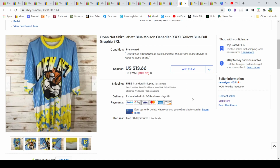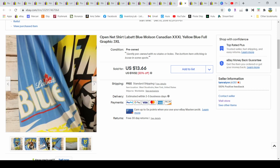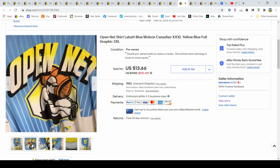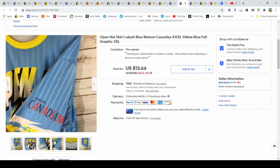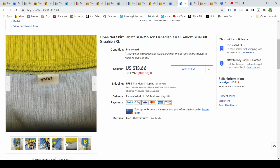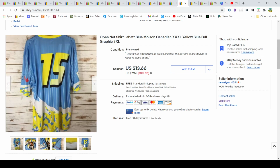Another item that sat in my store for 2 years, and I thought for sure this was going to sell right away when I saw it. It's an all-over print Labatt's Blue. I couldn't find what it was from. I am very close to Canada, and Labatt's Blue is a Canadian beer, so I'm assuming that it probably came from Canada into our thrift store.